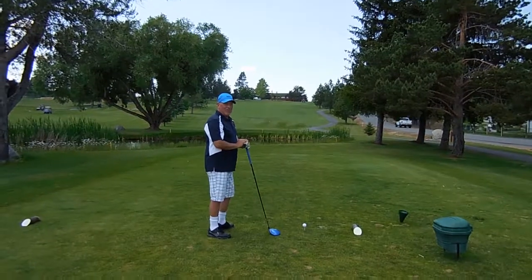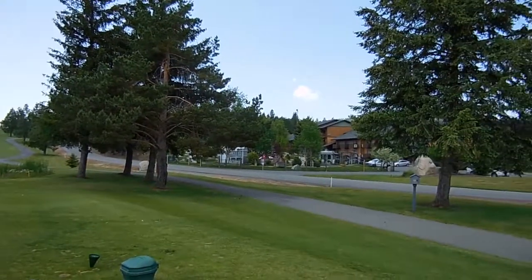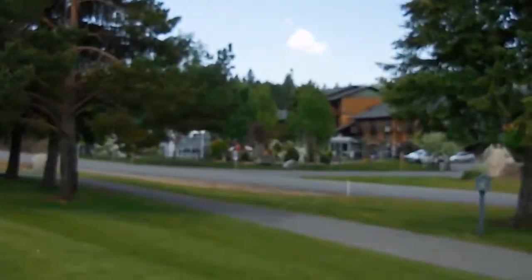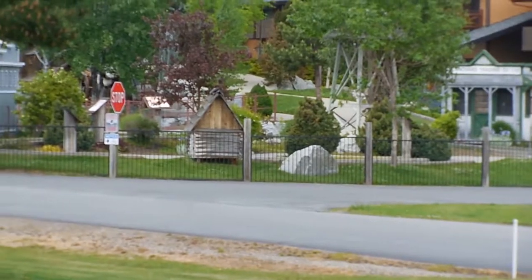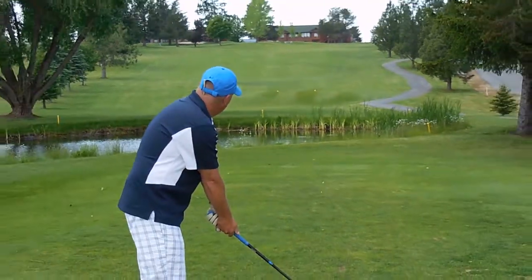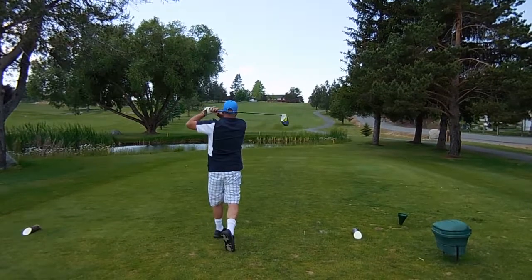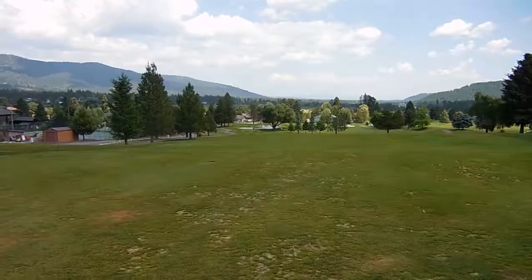So another thing you want to watch out for on your drives here is the road off to your right. And then there's a mini golf course, and then there's a hotel. Lots of stuff to hit on the right-hand side, so don't hit it right. Here we go. I'm going to try not to hit it right. Oh, got the tree. Just talking about it.